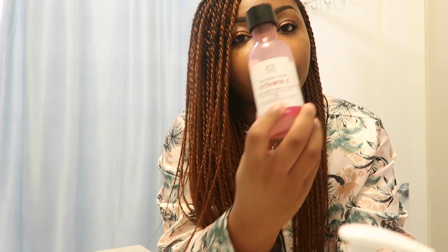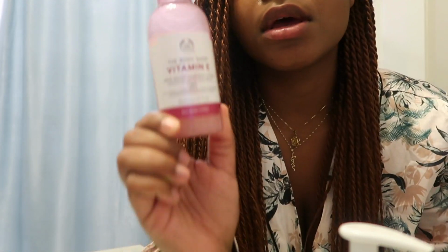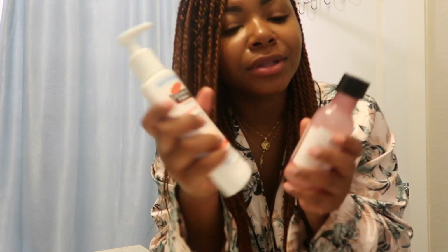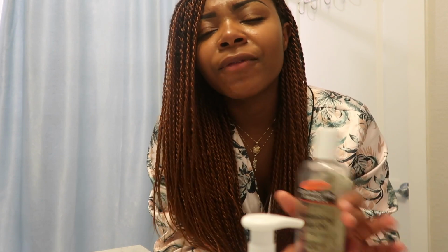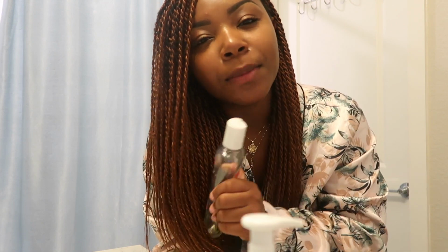This one right here is from the Body Shop. It is a vitamin E essence lotion, and I use this on all the spots I feel need extra help. This is also a Palmer's cocoa butter formula vitamin E. So vitamin E is super good, so I use that a lot, and I use this on my back for extra moisture because I find it harder to lotion my back, so when I put oil on there, it lasts longer and I feel very, very moisturized with that.